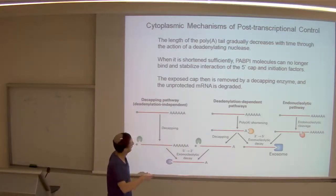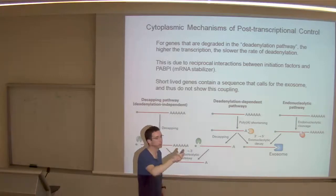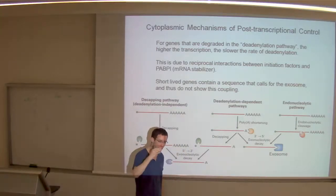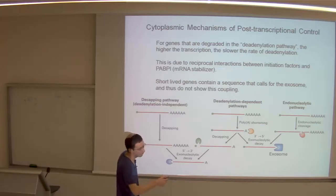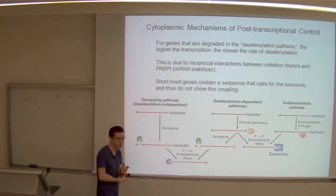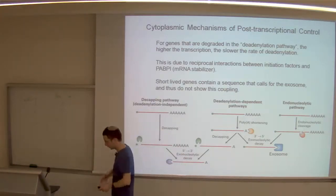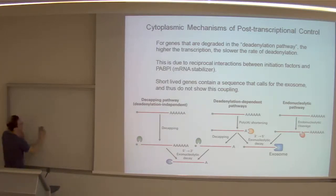Now, for RNAs that are degraded in the deadenylation-dependent pathway, there is a coupling between transcription in the nucleus and degradation in the cytosol through the reciprocal interactions between initiation factors of transcription there in the nucleus and PABPI, which is the messenger RNA stabilizer in the cytosol. We will not go into the details here, but it gives rise to the following result: the faster or the higher an RNA molecule is transcribed, the slower it will be degraded.